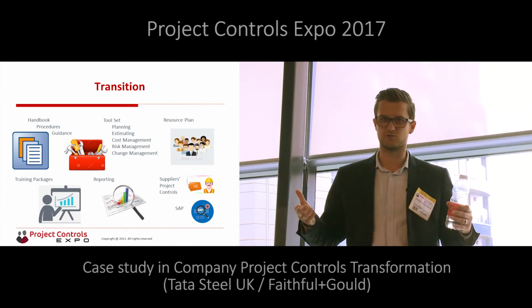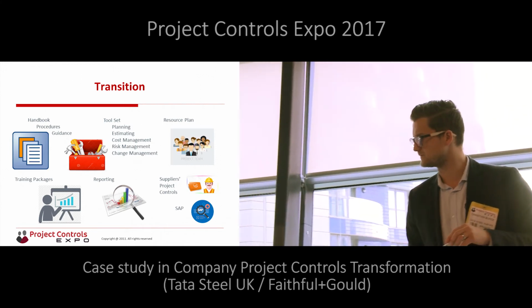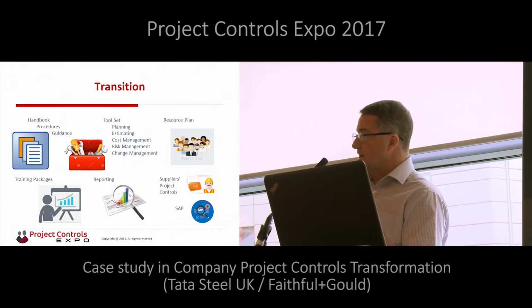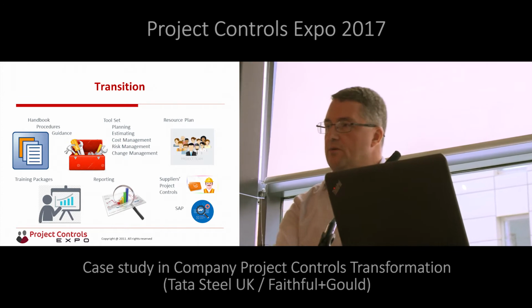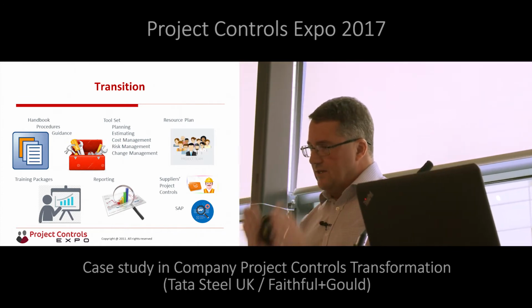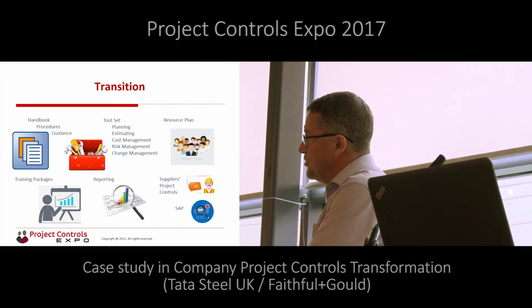And as part of that resource plan is a strategy document of how we enact that through the next couple of months. One of the other things that we developed during this phase was the training packages. So we'll talk a little bit more about that on the next slide, but it was very much having, again, different types of training depending on who the audience was.